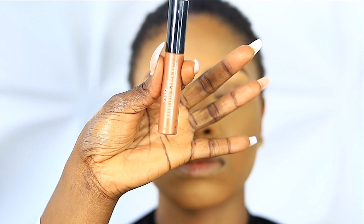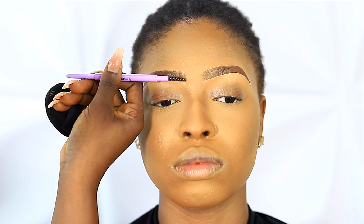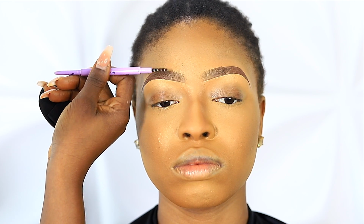Then I went ahead to use the Younger Beauty brow tint just to lighten her brows and keep them in place all day. And that is it for the brows.